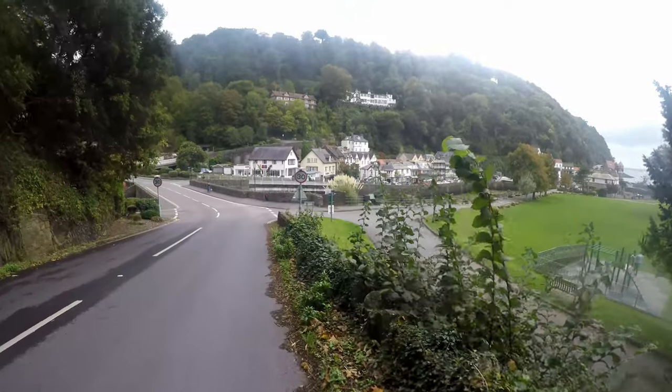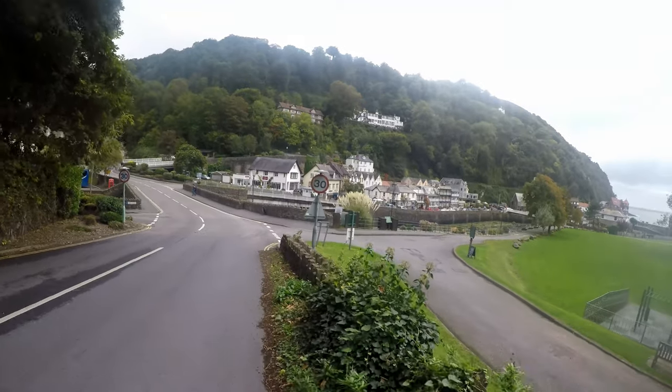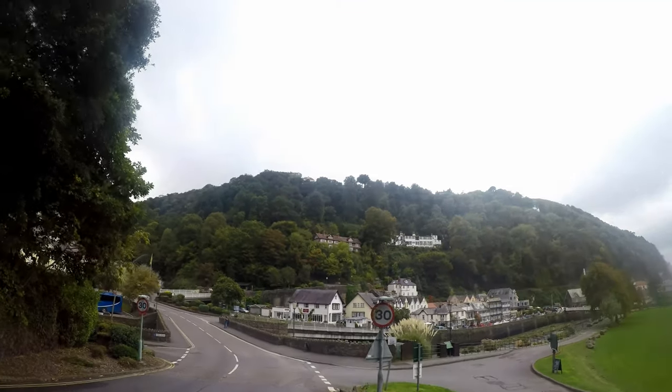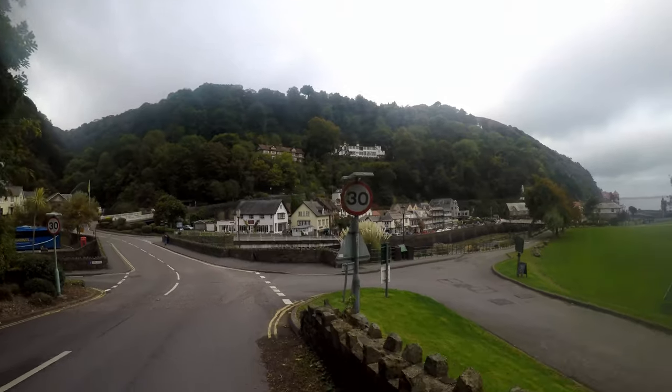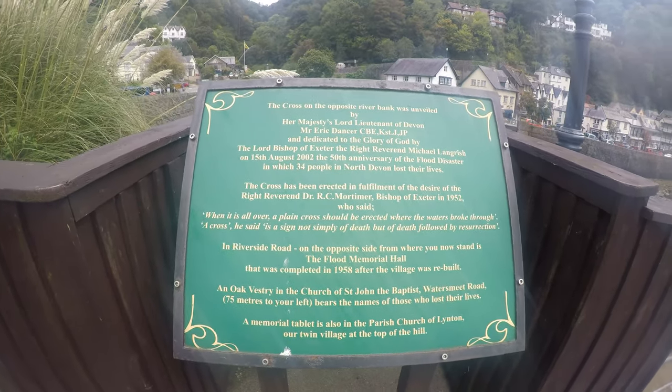Well, here we are in Linton or Lynmouth. One's at the top and one's at the bottom. Those houses are right at the top there. What a view. To do with the great flood disaster.